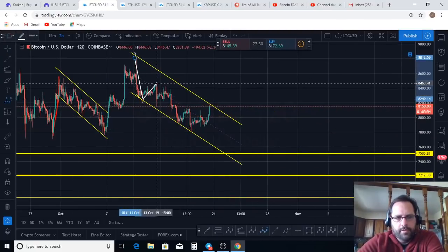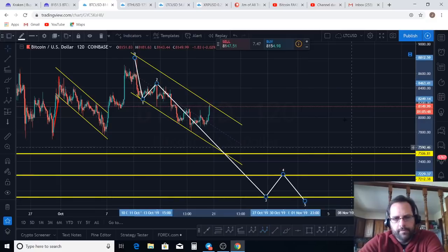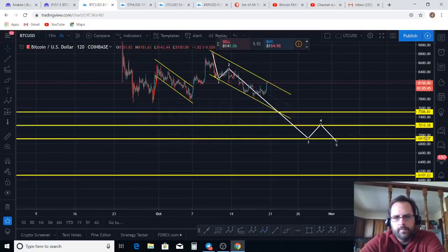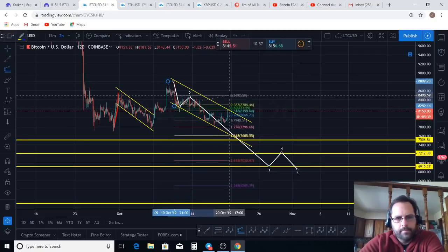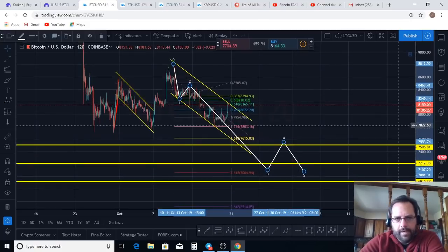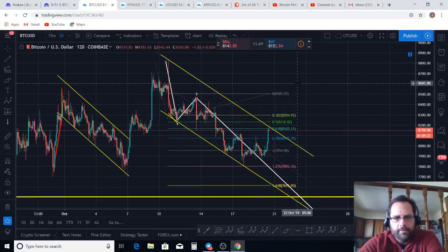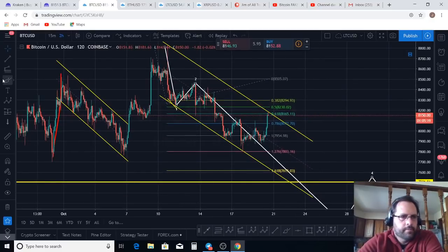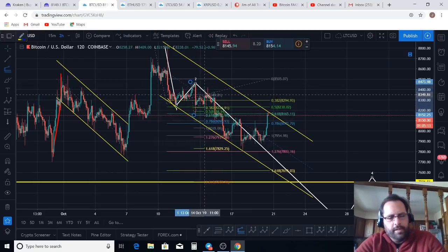This is a 1, 2. Okay. 3 is going to be way down here. 4, 5. Show you what that would look like. Three would be down here to the 2618, 7,000. So what would be the count if that's the case, and how do we account for this wave if it is? That would be a 2 wave of this wave. One, nope, I don't want that.